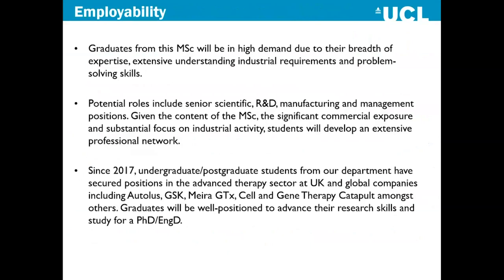I just want to wrap up with employability. With regards to employability, graduates from this program will be in significant and high demand, and hopefully I've made the case for that. There's a critical skills shortage at the moment. In terms of the roles, there are opportunities becoming scientific or senior scientific team leaders, R&D scientists, manufacturing and management positions. And given that there'll be a focus on the commercial exposure, we also believe that there'll be lots of business development opportunities as well.